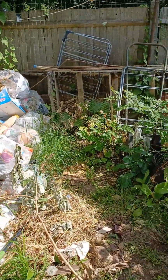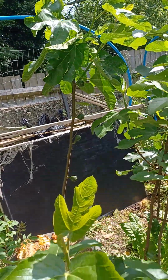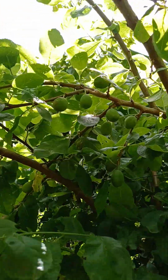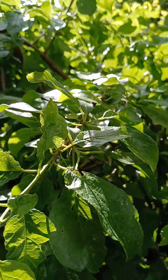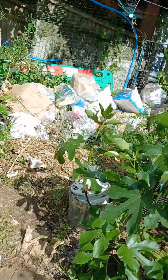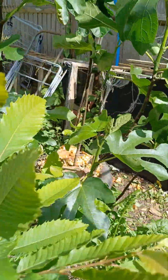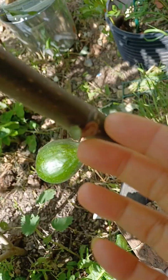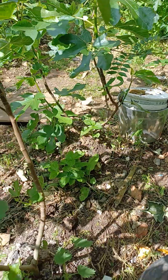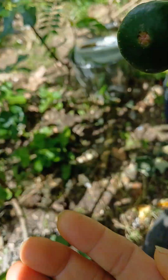And this is fig, doing well. This is plum. Plum, look at that. Lots of plums, guys. See? But sometimes insects and animals eat them, so you don't know how much you can eat. So yeah, my fig, maybe a squirrel or cat jumped and it's broken. Look at that. It's broken. But they're doing very well, guys, because this is the first year.